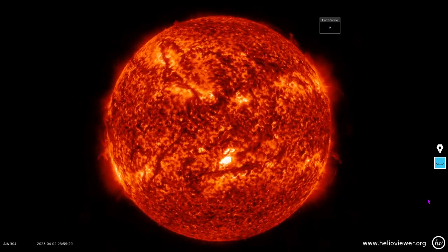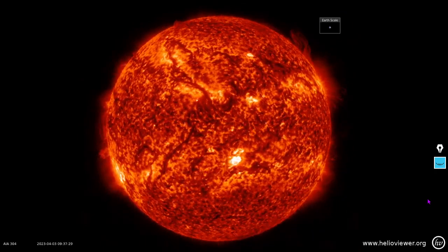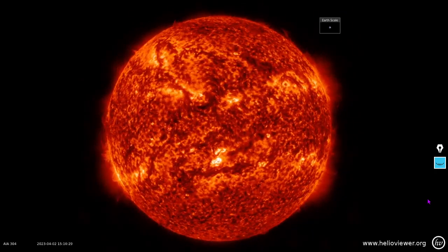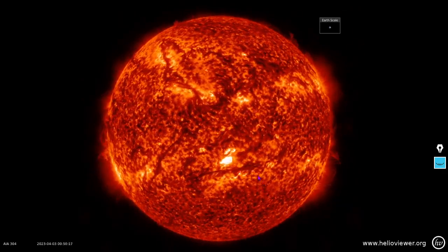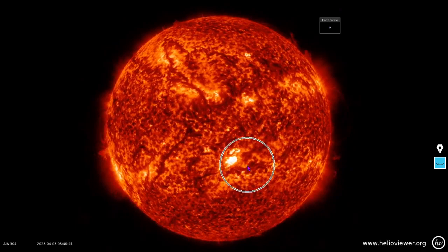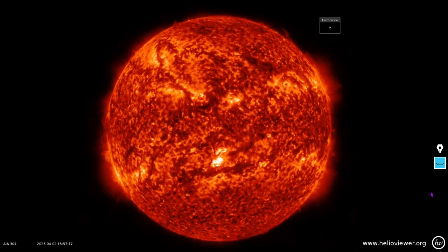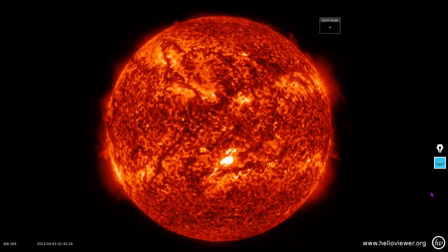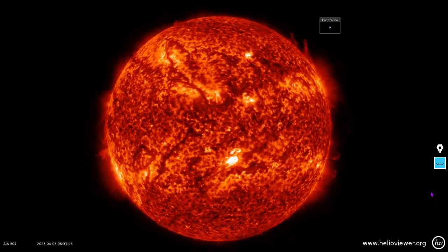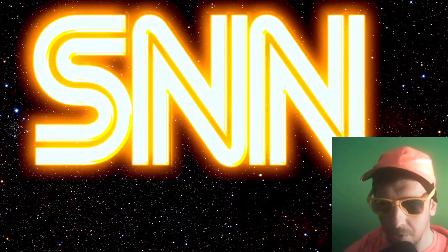Here's 304 angstroms, another classic wavelength. And by the way, the likelihood of even an Earth-directed coronal mass ejection is really high here, because this sunspot is quite magnetically complex, and it's got this huge filament just to the south of it there. So that is very high likelihood of earthly events. And by the way, we are expecting a coronal mass ejection impact tomorrow.